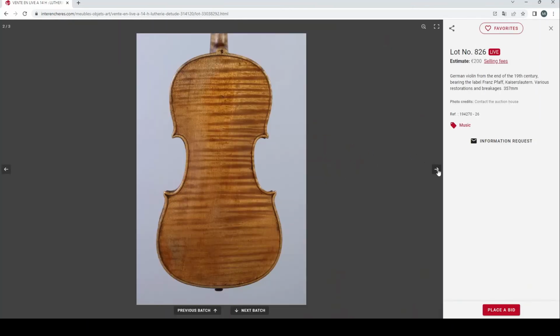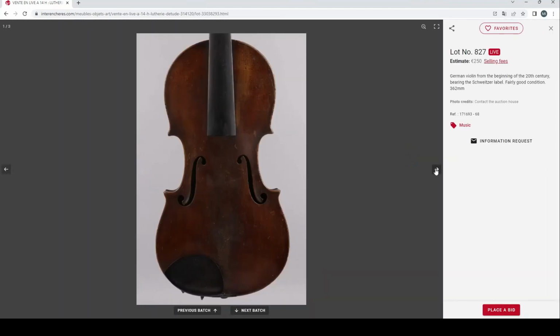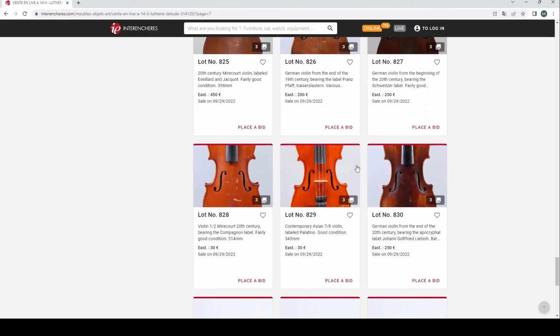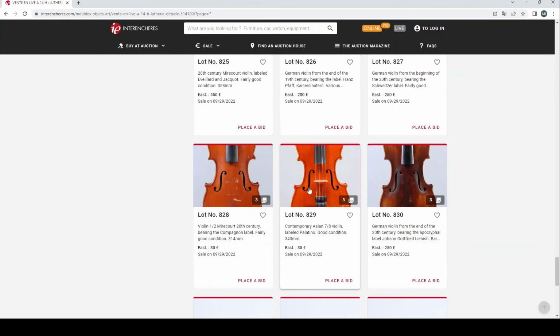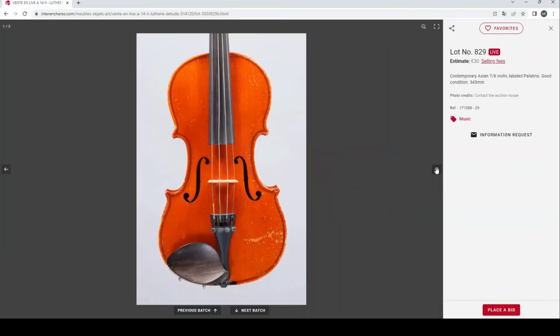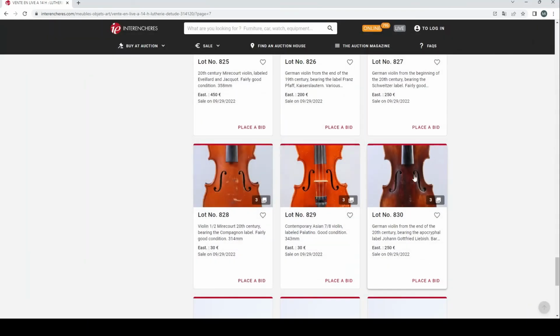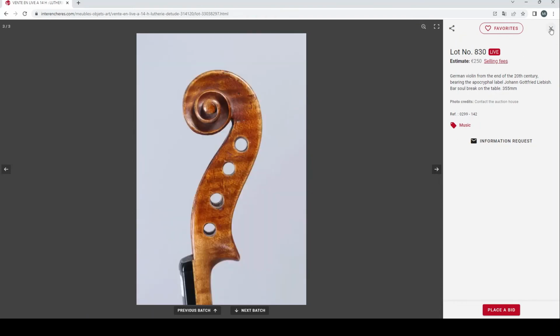German violin from the end of the 19th century, 200. German violin from the beginning of the 20th century, Schweitzer label, 250. Classic trade. Half-size Mirecourt violin, 30. Contemporary Asian 7/8 violin labelled Palatino, 30. German violin from the end of the 20th century, 250.